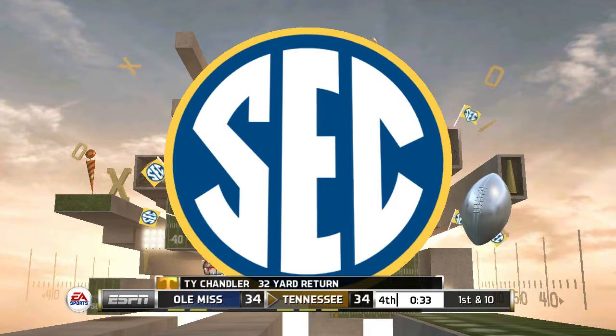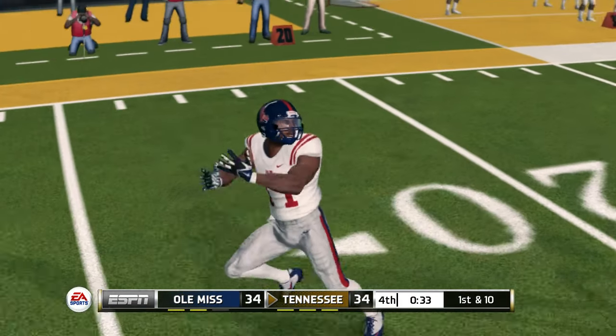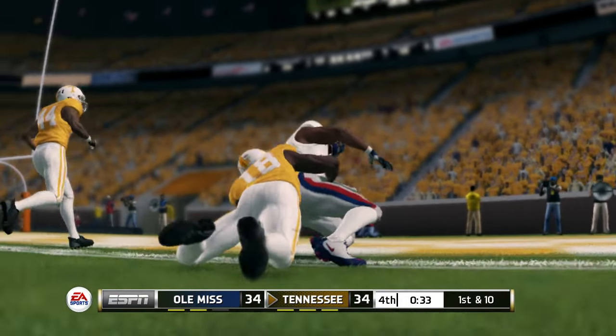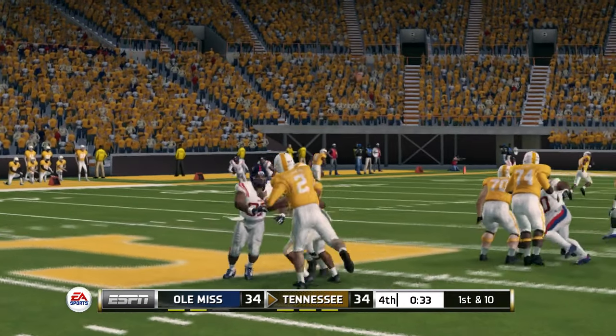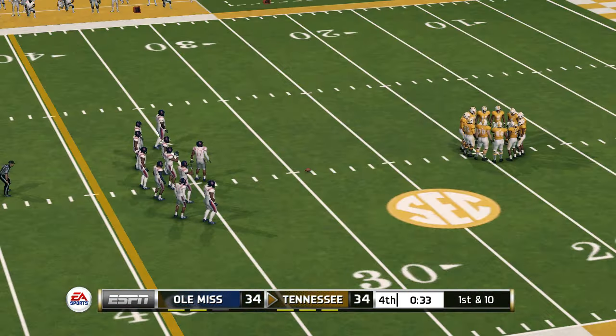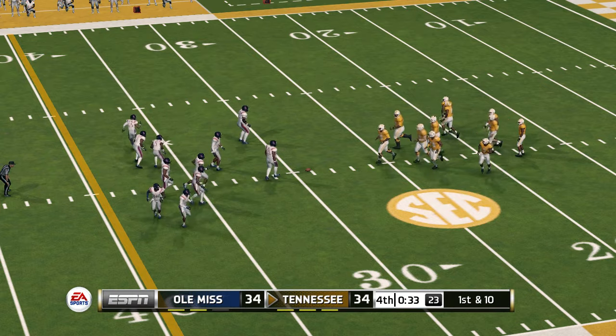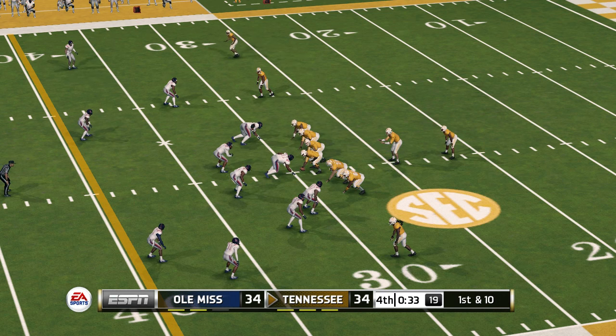Man, hang on to your hats, folks, because both these offenses are in gear right now. Well, the way these guys are executing right now, it could come down to just which defense can come up with one stop. Late in the fourth quarter now, tie football game. And if we're headed to overtime, I hope it's going to be as good as what we've seen through four quarters.